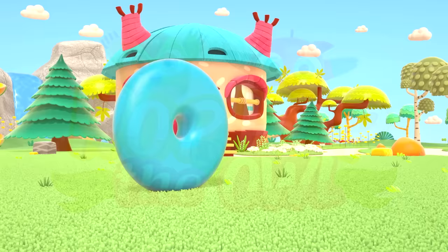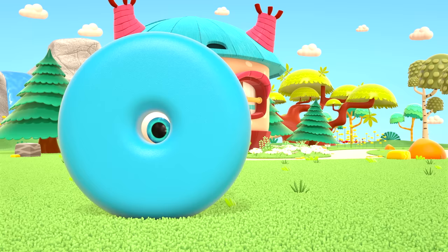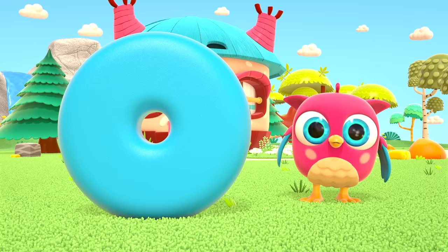This is a blue ring. Who's hiding behind it? Hi, Hop Hop! We found you! Hi!